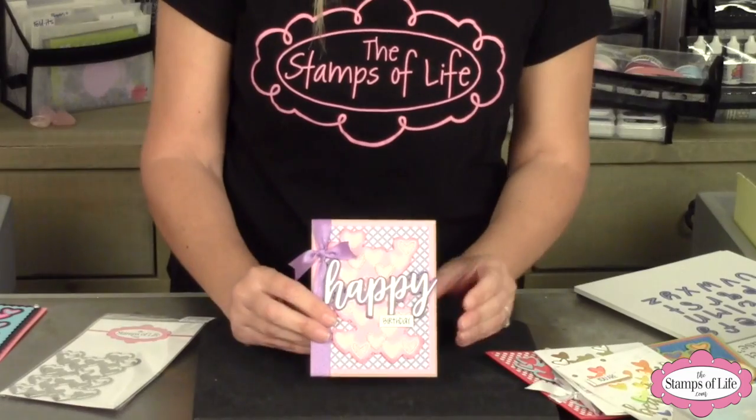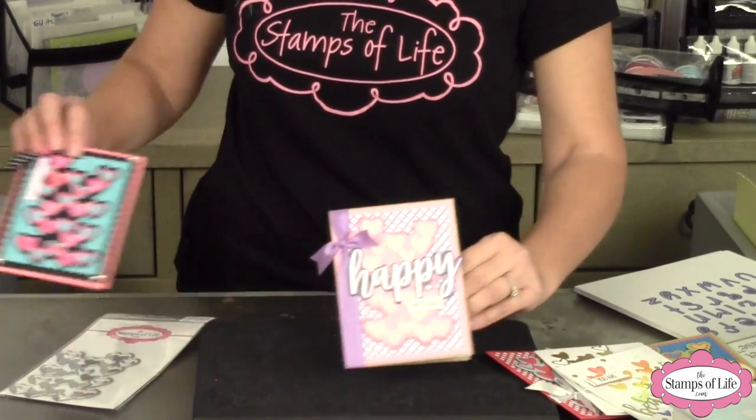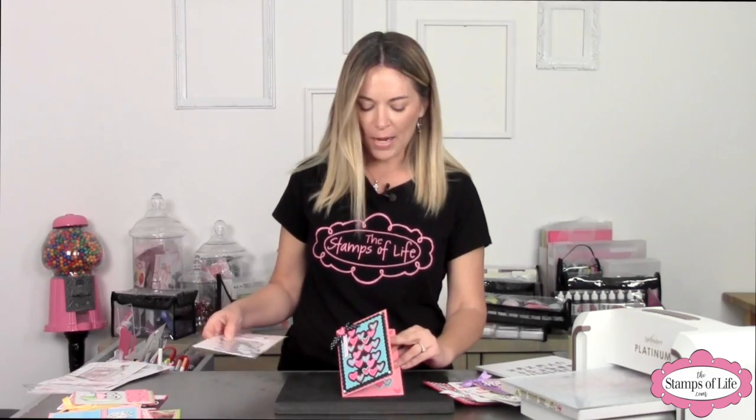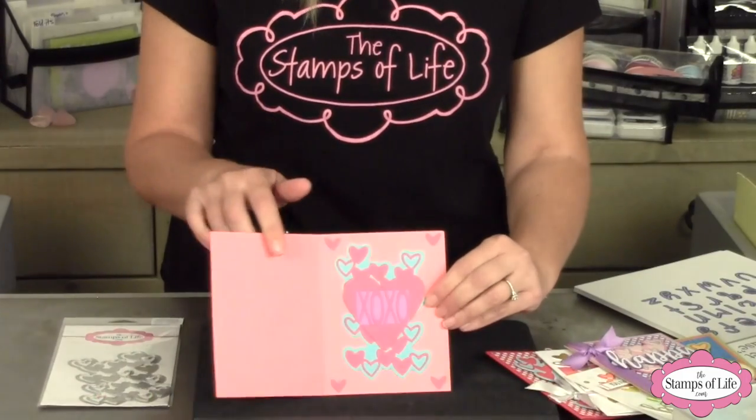Here's another one. Isn't that gorgeous? Here's another one. I love it when it's on black because then you can really see it. It really makes it pop up. And ooh, here's one on the inside as well. Look at that, double whammy. That's on the website now.